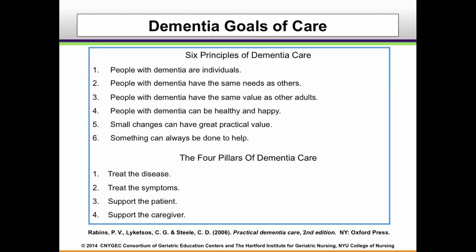Thank you, Maddie. This is Marianne. We're going to talk a little bit about the goals of care for patients that have dementia, and you'll find as we discuss them that they're really not unlike the goals of care for really anybody else. And so people with dementia are individuals, obviously, and they have the same needs as all of us. They also have the same values as other adults. They can be happy and healthy, and small changes have great practical value.